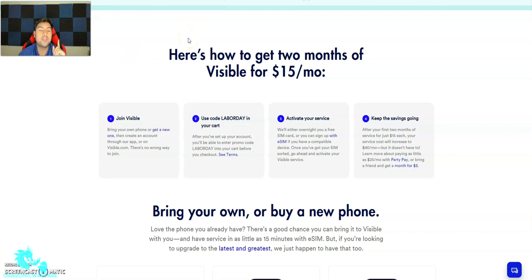So it says use code Labor Day in your cart. After you set up your account, you'll be able to enter promo code Labor Day into your cart before your checkout.